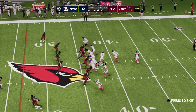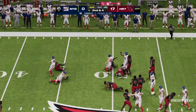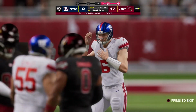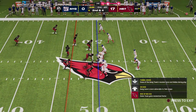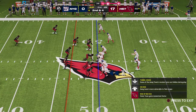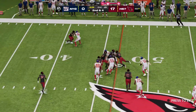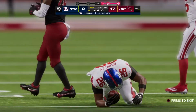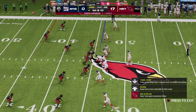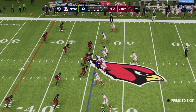1st down, New York. They keep it with Barkley on 1st down. And he'll be taken down just shy of midfield. He'll get a nice chunk there on the 1st down run, and it's 2nd and 4. 6-yard pickup brings up 2nd and 4. They'll run it again with Barkley. And he'll take it down shy of the 45 at the 46. A gain of 5, good enough for the 1st down.